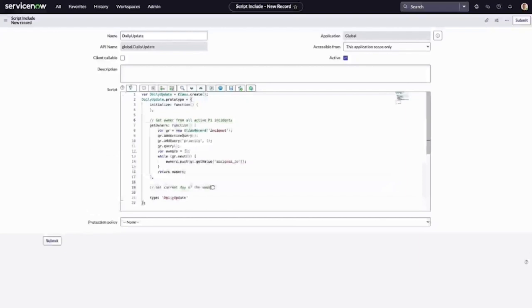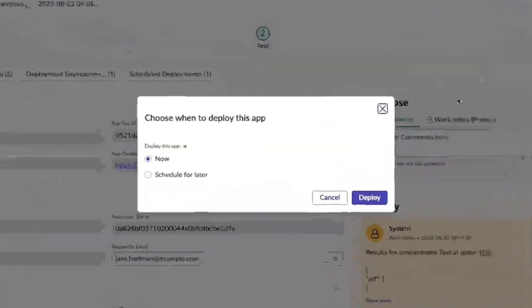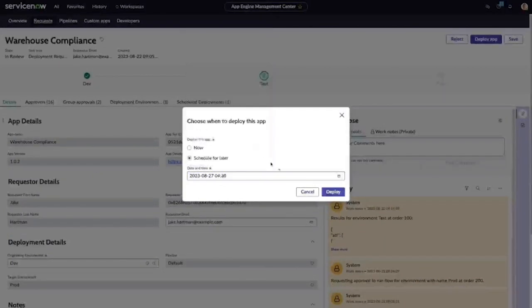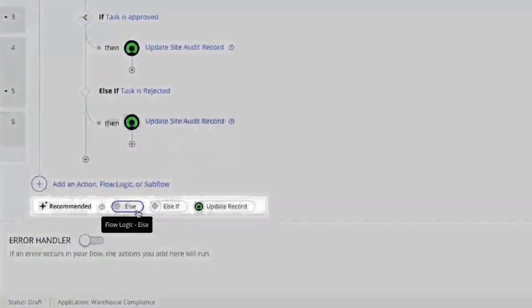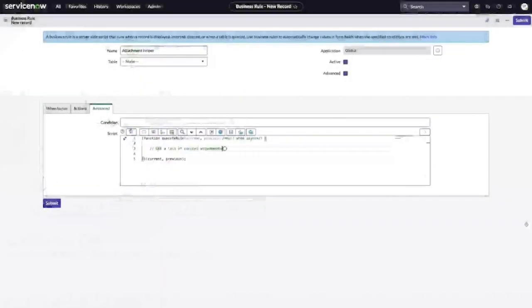With these final pre-deployment tasks complete, Lola is ready to take advantage of yet another new app dev feature introduced in the Vancouver release, scheduled deployments. Using this new capability, she can align her app deployments to the appropriate change window and allow ServiceNow's pipeline automation to handle the rest. Just like that, we've seen how new ServiceNow capabilities, especially those powered by generative AI, are making a massive difference in the lives of admins, developers, and anyone taking advantage of the power of the ServiceNow platform.